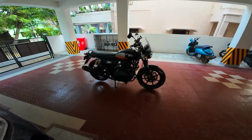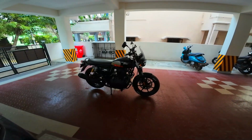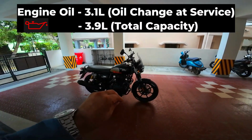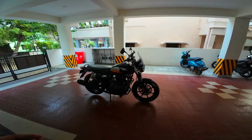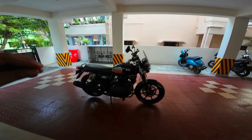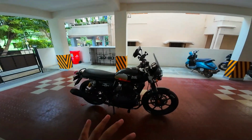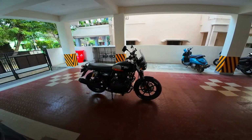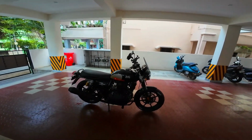Why? Because it's a 650cc engine, nearly 3 times the power of the Pulsar, right? It needs a lot more oil. It needs 3.1 liter of oil, guys. Engine oil 3.1 liter needs to be refilled at every service as per the owner's manual. Not every service, but as per the owner's manual. So that's a lot of oil. So the oil cost is the maximum. In the service cost, it's around 2,000 rupees, something in that order.